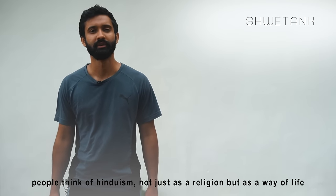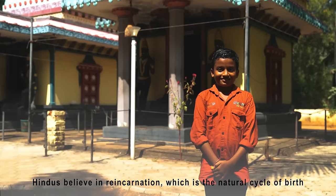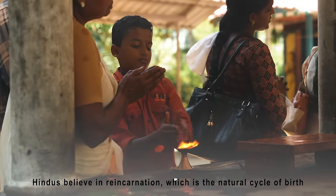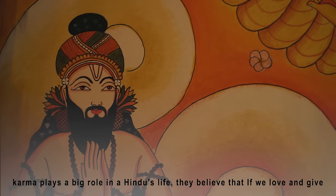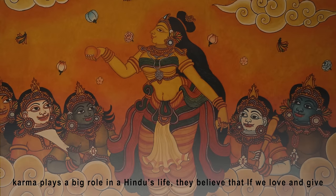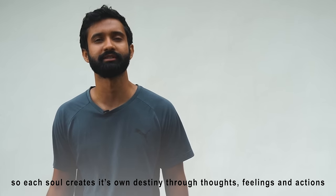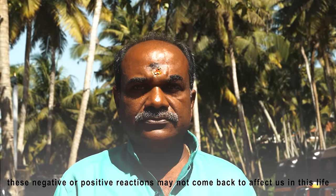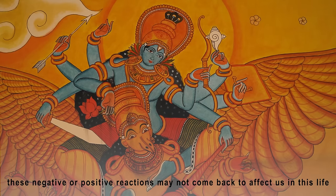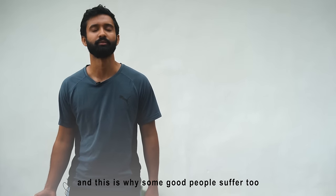People think of Hinduism not just as a religion, but as a way of life. Hindus believe in reincarnation, which is the natural cycle of birth, death, and rebirth. This is called samsara. Karma plays a big role in a Hindu's life. They believe that if we love and give, we will also be loved and given to. So, each soul creates its own destiny through thoughts, feelings, and actions. These negative or positive reactions may not come back to affect us in this life, but could also affect us in the future life. And this is why some good people suffer too.